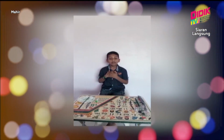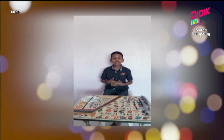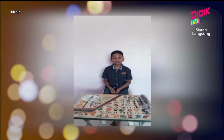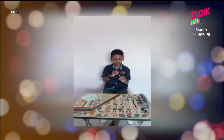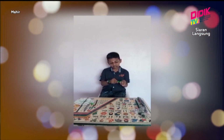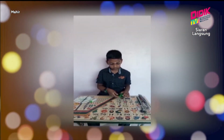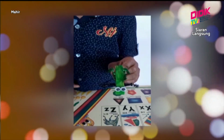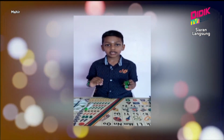Hi everyone, I'm Lakshan from SDKT Sunayara Preschool, Penang. I'm going to make a clothespin grasshopper. This is my cute clothespin. Super. Thank you. Bye.